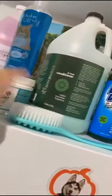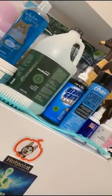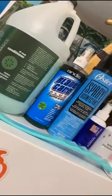I like using this for bathing. It has a handle, so on dogs that don't really like your hands around their face, they seem to calm down a lot more when you use a tool instead of your hand. It also gets a really good job done.